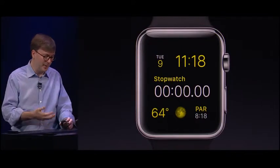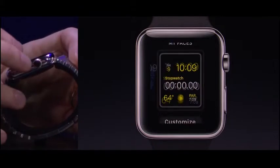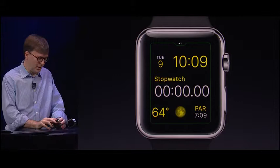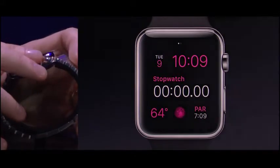I can also customize the appearance and the functionality of these faces. So again, if I force touch here, it will bring me out, and I can choose customize. And here I can change the color of the face. Just by rotating the crown, I can change the color here and slide in some different colors on my watch.